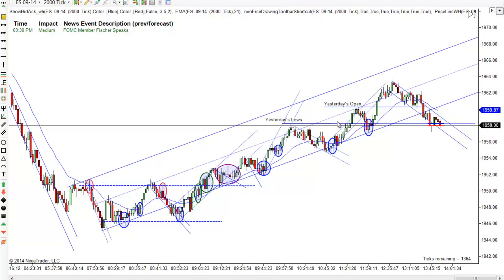But let's talk about the trades. I did want to point that out. This was actually yesterday's lows. And then notice where we got the next resistance at yesterday's open. And notice how it acted on both sides of that. And guess what? Not only was this yesterday's open, I think this is 1960 and a quarter.